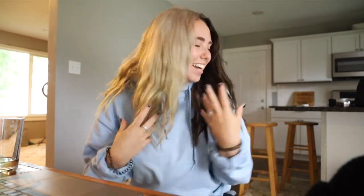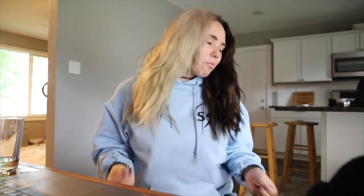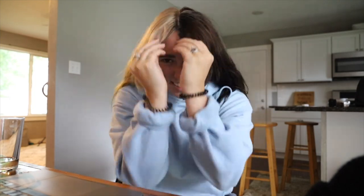So as you can see, I got some bangs and ta-da! Oh my gosh, I'm so obsessed. So we did half brown, half blonde. I cut off all the gross dead ends. My hair is shorter than it's been in a while. And I got these cute little curtain bangs. I'm obsessed with them. My favorite is to tuck the long parts behind my ears and then have these little short parts out in the front. I think it's so cute.